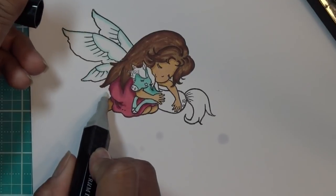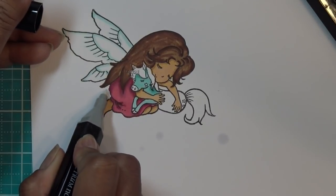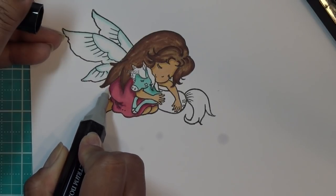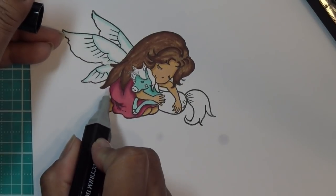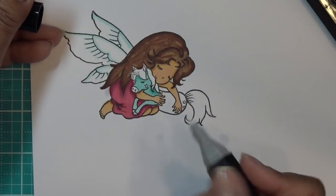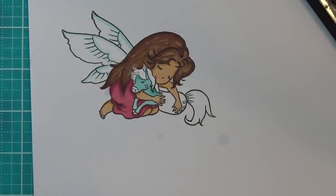But let's say like right here on her little buns, I got a little pink on this outside. And what you do is put it where you don't want it and push it. You can either hold it down and let it push through the paper, or you push it back to the color where it should go. And that's how you use a blender. It's not really an eraser. They say it's an eraser. It's not. But it kind of helps you get rid of it.